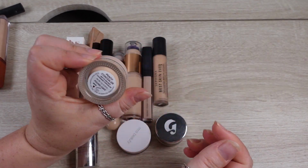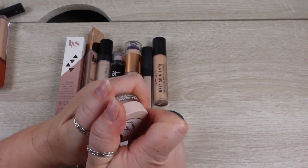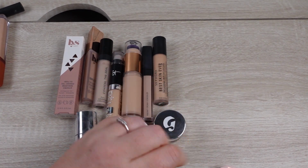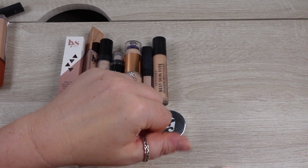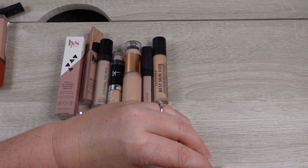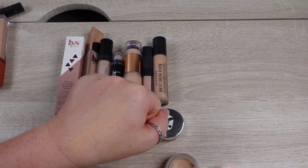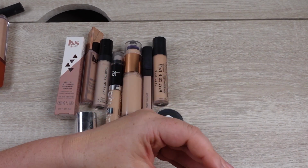They don't even make this anymore. This is the Peach Concealer, and it's matte coverage. I think this is on the older side, and it should probably go, but it's such a good, I don't know, it's like a matte finish and like a whipped texture or a whipped consistency, but it works medium buildable coverage. It smells like peaches.